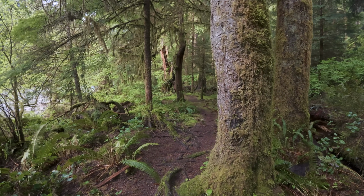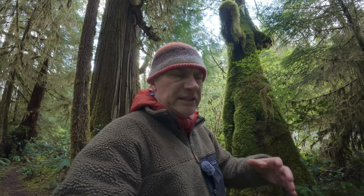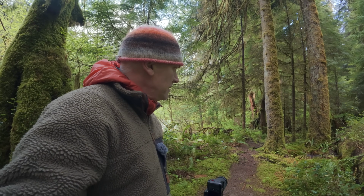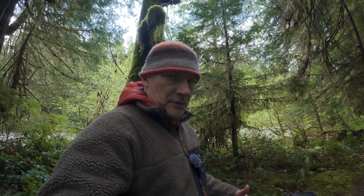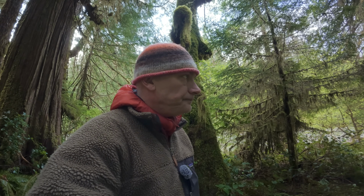Most of the large trees tend to be right by the river's edge, or perhaps a little bit higher. And then as soon as you get up higher, the trees get quite a bit smaller, with the odd exception. But the trail along here is beautiful. It's got some really great trees. Of course, the hard part is trying to organize them into some kind of order, because they're very chaotic.